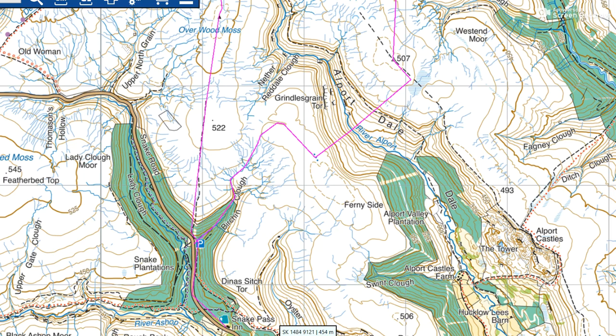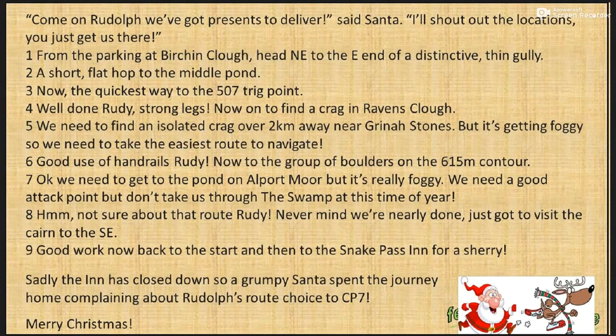Okay, so the easiest line on that is just straight down the ridge down here, hit the P for parking, and down the road to the pub. However, the bad news for both Santa and Rudolph is that the inn is closed. Yeah, sadly the Snake Pass Inn just turned into a private residence a few years ago, so no refreshments there anymore. So Santa had to take the journey home, grumbling away, complaining to Rudolph about his route choice to that checkpoint 7.